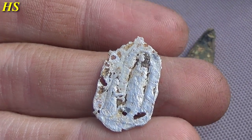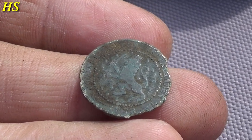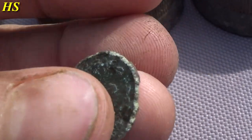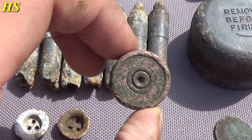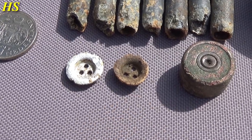I really didn't know. Here we have a Dutch coin from 1878, as you can see. It's falling apart on the edges, but yeah, it's still readable. It's 1 cent. Then we have one of the many primer things from the PIAT. Very cool. And next to it, you can see two German buttons.